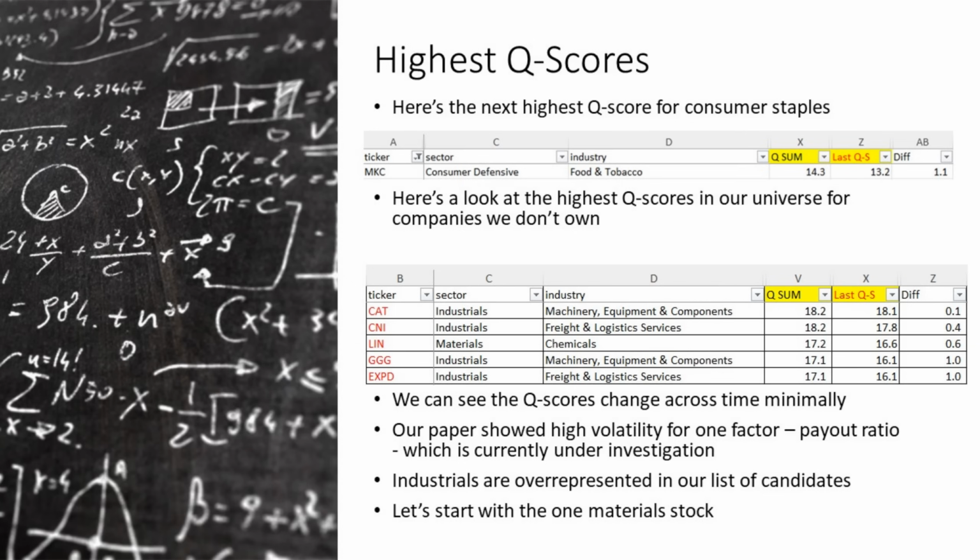So what we can now do is say, all right, because we understand this strategy, we work with it all the time. We know that a Q score of 14 is relatively low compared to some higher Q score alternatives. So what we can do is this. We can say, of that universe of 80 stocks, let's look at the highest Q scores we're not invested in, okay?